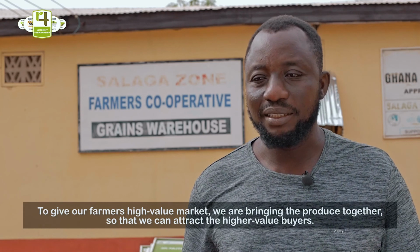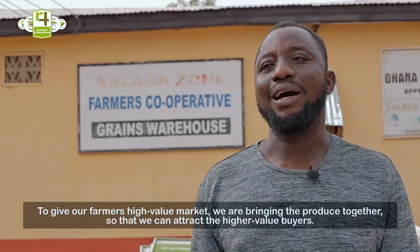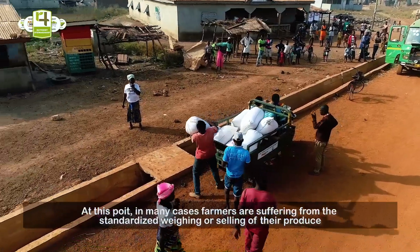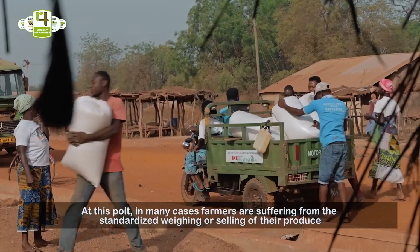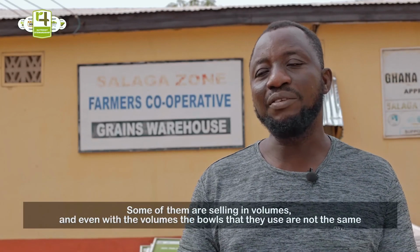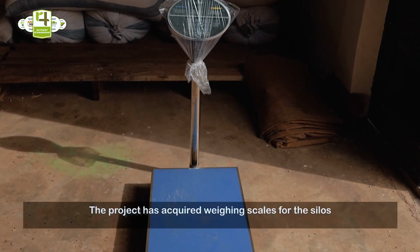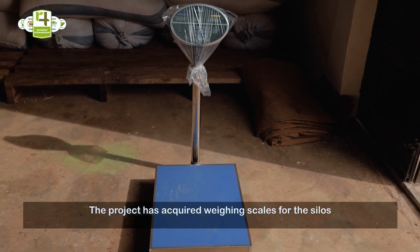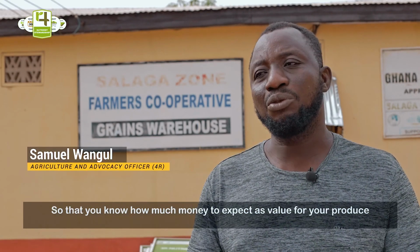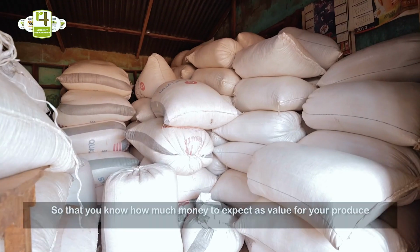To give our farmers high value markets, we are bringing the produce together so that we can attract the higher value buyers. At this point, in many cases, farmers are suffering from the lack of standardized weighing or selling of their produce. Some of them are selling in volumes, and even with these volumes, the bowls that they are using are not the same. The project has acquired weighing scales for the silos. Before you bring your produce in, it is weighed and standardized. You know how many kilos you have in the silo, so that when we are selling, you know how much you are collecting as a value for your produce in the warehouse.